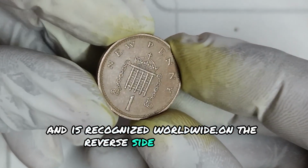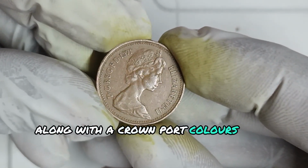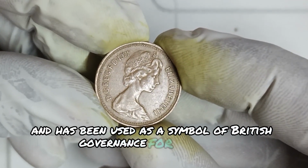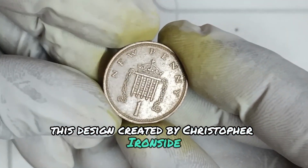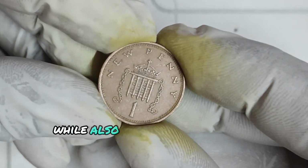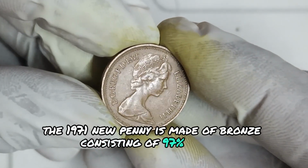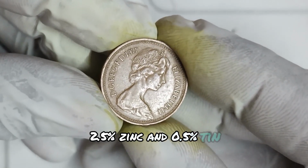On the reverse side of the coin, you'll find the inscription, New Penny, along with a crowned portcullis with chains. The portcullis is an emblem of Parliament and has been used as a symbol of British governance for centuries. This design, created by Christopher Ironside, emphasizes the coin's connection to British heritage and tradition, while also marking a new era in currency. The 1971 New Penny is made of bronze, consisting of 97% copper, 2.5% zinc, and 0.5% tin.